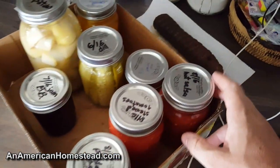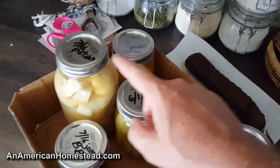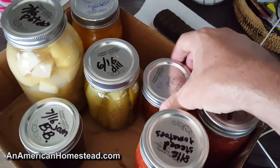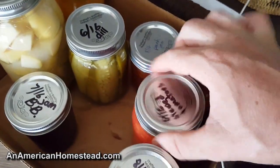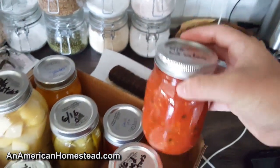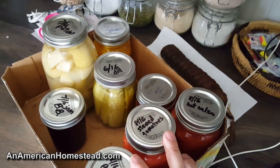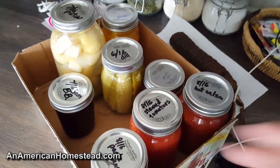Over here we have some items that Jaimie has picked out to enter into the county fair. These are potatoes. These are peaches, canned peaches. These are dill pickles. We have some blackberry jam. We have some peach jam. We have some pasta sauce. These are steamed tomatoes, and then we have some hot salsa. These are all things we're going to be entering into the fair, and so we got some other things, but we'll do a more in-depth showing of what we're going to be doing here. It's just this coming Sunday, so to enter all of our items. So we'll show you that in a little bit.